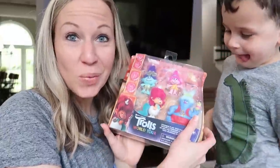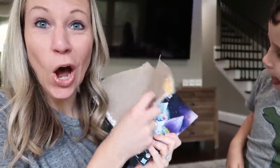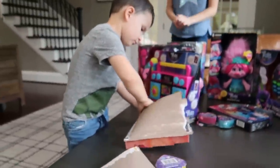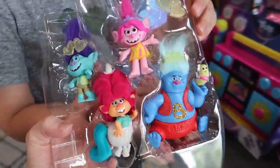And I'm guessing Colin was excited to open his Trolls World Tour figure pack because he's already started opening it. So should we get this one going first? What do you think, yeah? Colin's getting this one open for us. Thank you. Ooh, look at all these little figures.